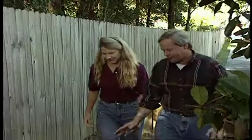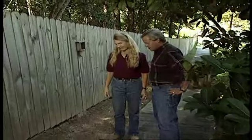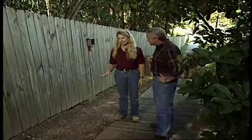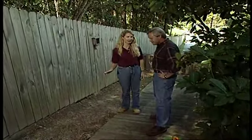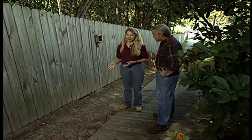Barbara, this is an area that I just can't get anything to grow. I've tried grass, it dies. What do I do? Danny, I think one of the main reasons is you don't have enough sun here for grass, and it also looks like the water's rushing down, so it's really hard for it to get established.